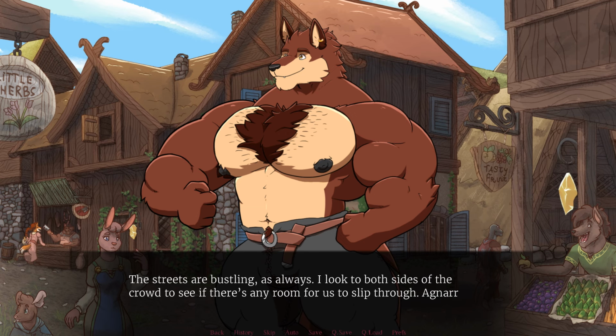The streets are bustling, as always. I look to both sides of the crowd to see if there's any room for us to slip through. Agnar's a big fella. I'd prefer it if he didn't have to hustle.